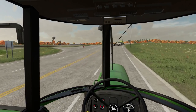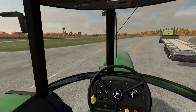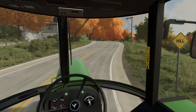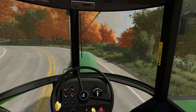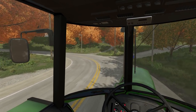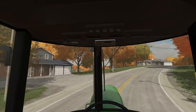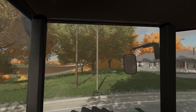Left their semi in the middle of the road here. Must have broke down. Couldn't get it to the side of the road. Oh, look at that old flat nose there. I definitely need to watch it because if I get these wagons fully loaded, I think I might be screaming down this road at a high rate of speed. Talk about a lot of turns in this street. Oh man, I'm all over the road too.